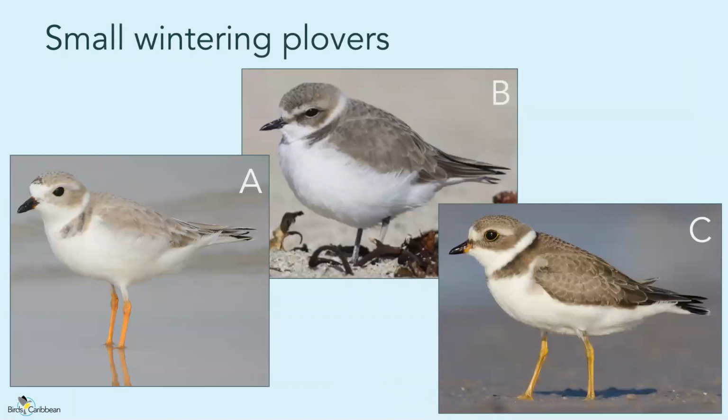So another little quiz for you. Tell us what these species are. Think back on everything that you just learned about the color of the bird, the leg color, bill color. What do you think A is? Take some guesses. Good job, you guys. Carmen's got it right.